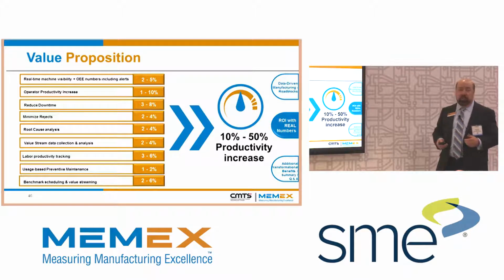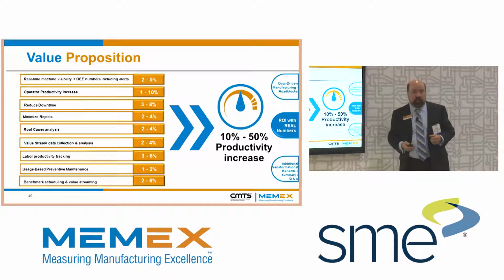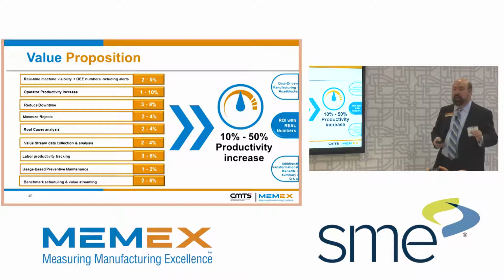So the value proposition, as I mentioned earlier, it comes through many different things. I saw a study from IDC quite recently that actually classified in IoT areas for manufacturing 9 particular areas, all of which stood to gain potential improvements.